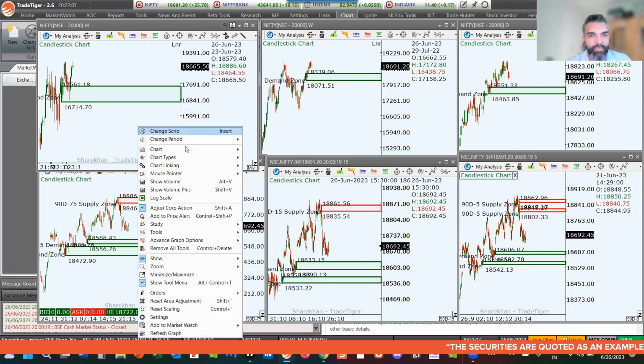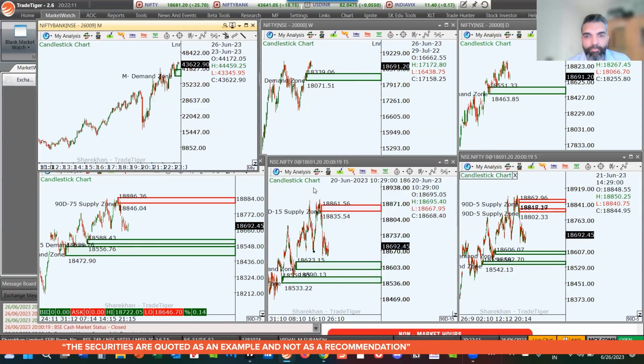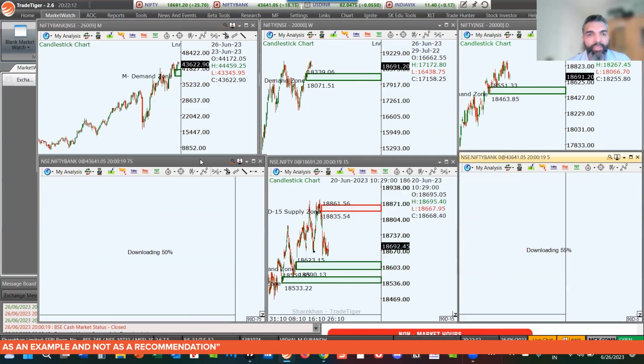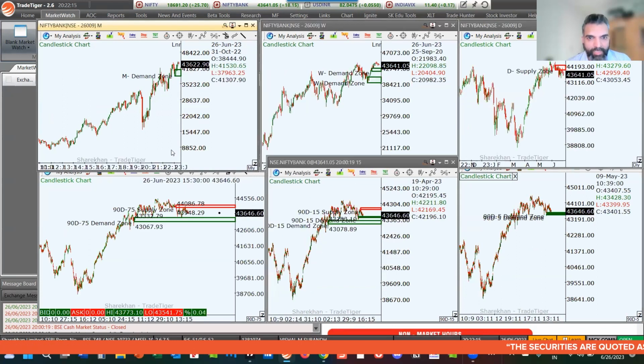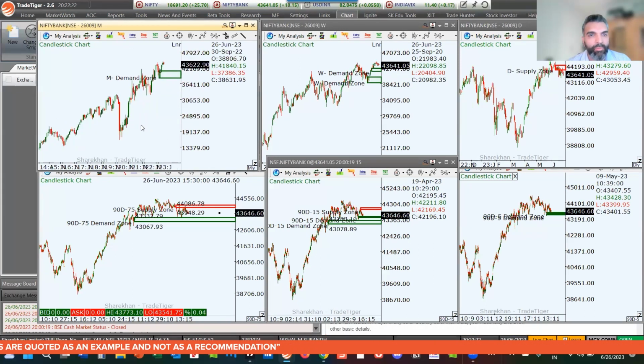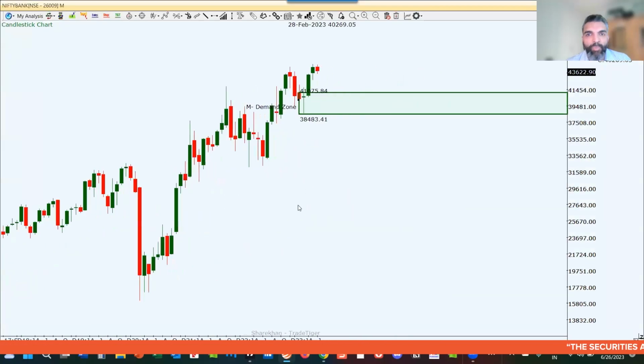Now let's get to the Bank Nifty. As you all might be aware, Wednesday is a public holiday on account of Bakri, so markets are going to be truncated this week. Expiry is going to happen on Thursday, but one day is going to be the holiday, which is the Wednesday. All right, let's start with the monthly chart now.